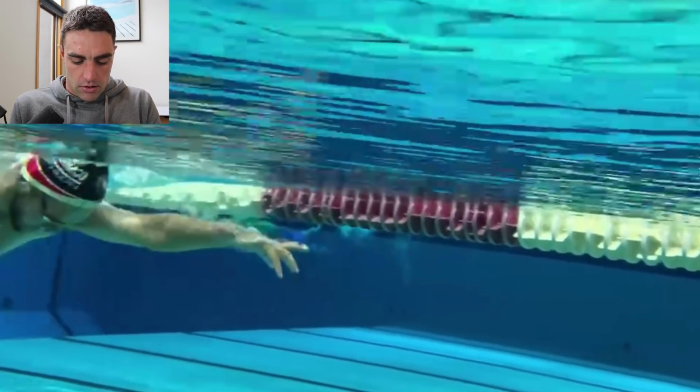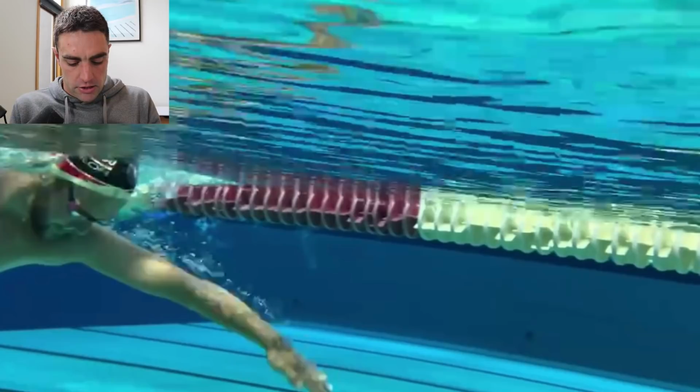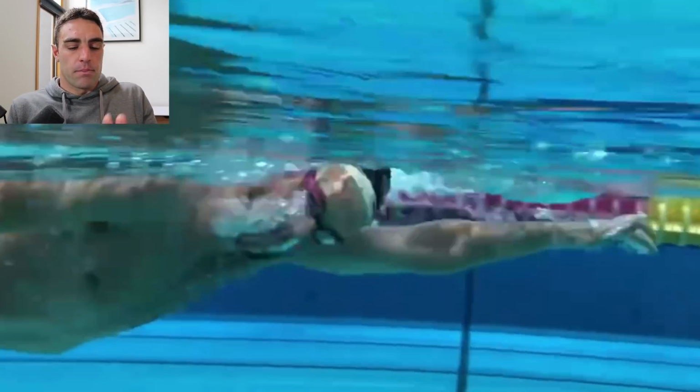Now you might notice here his fingers are apart a little bit. It doesn't matter too much what happens through this part of the stroke as you're reaching forwards. A bit of a gap through the fingers is fine. It's really once we get into the catch that we want the fingers to mostly be together. A bit of a gap is absolutely fine. What we don't want is a really tense hand, too much tension. A bit of a gap is fine.